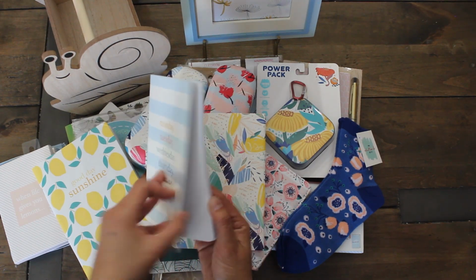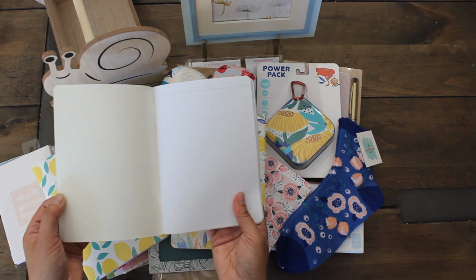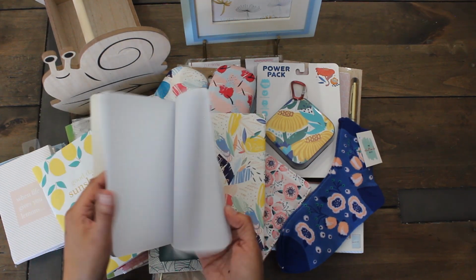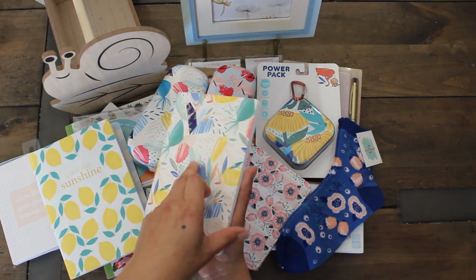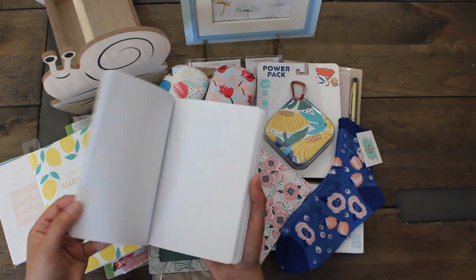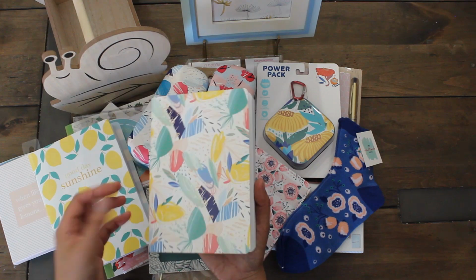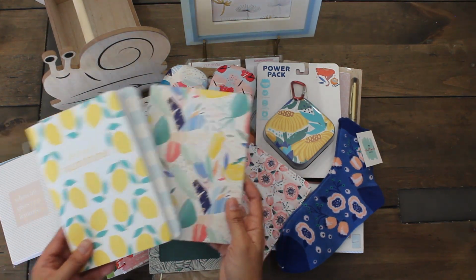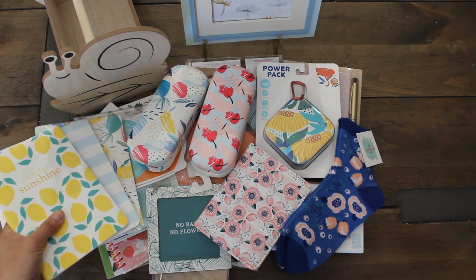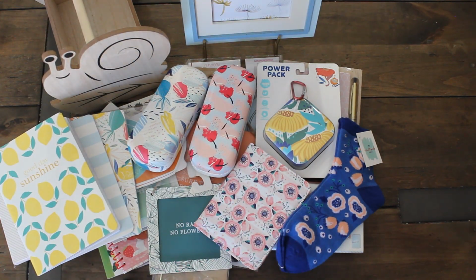They forgot the weekend. Okay. So, oh, how nice. These are dotted pages. That's super cool. And then we have one. Again, perfect for bullet journaling or just for doodling, and you can assign it for whatever you want. So really beautiful. I love these notebooks for $3.